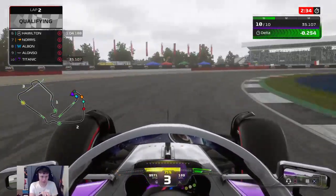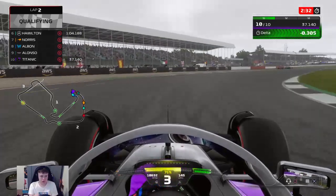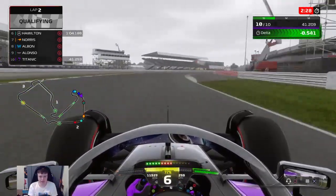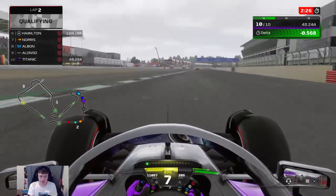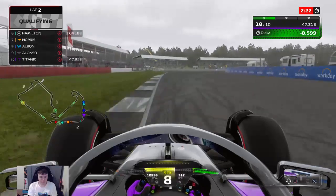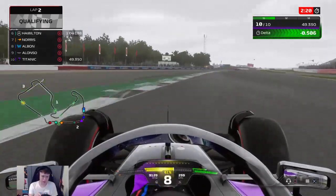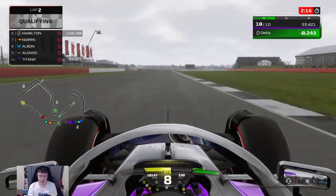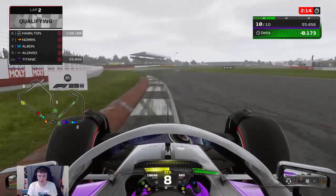And now down into Luffield. Onto the national pit straight. 2 AIs in front of us, obviously. They've done their last lap, to my knowledge. We are on our last lap. We turn in too late. We've got to lift off the throttle through there. We lose a lot of time. We lose around a tenth due to having to lift.